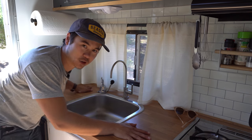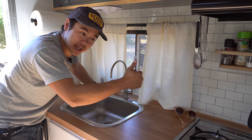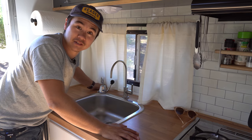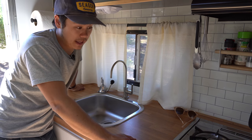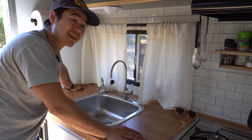This is my pride and joy in the camper. This is definitely the best looking part of the camper, and it also is the most functional, and I spend a lot of time here. It's the kitchen. I love to cook. You guys know this about me. You guys know I cook all the time, and so it's great to have an actual kitchen in my camper. It's really nice. I redid this whole thing, and I'm very proud of the way it came out because I think it looks pretty good.